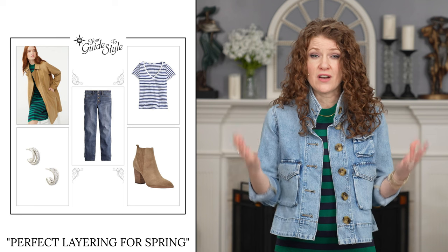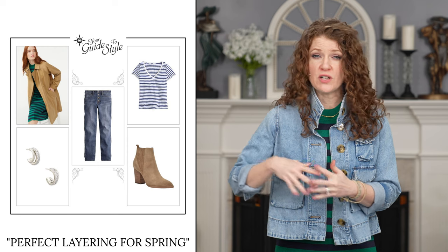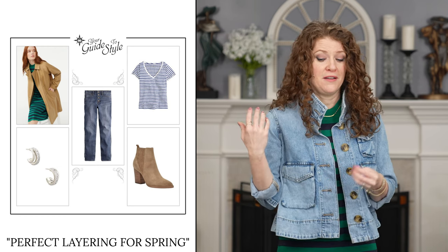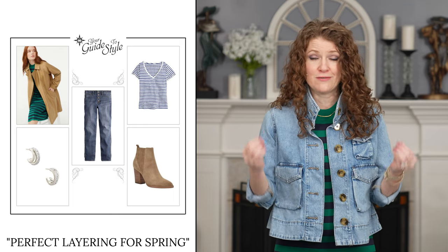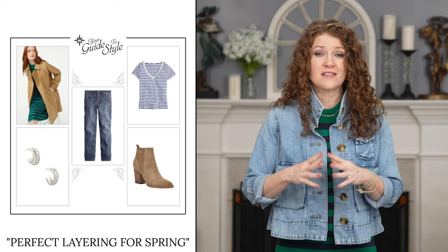And I think this is a fun outfit that you can wear right now, and you can wear it into spring. You could convert those booties to sandals, the jeans to shorts, whatever it is that you want to do to make it even more springy. But I do think a trench coat is on trend. You're seeing a lot of them.